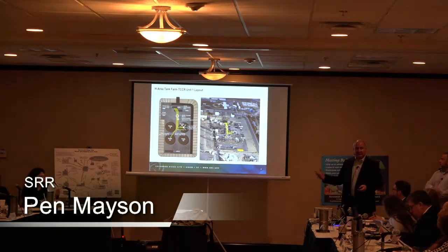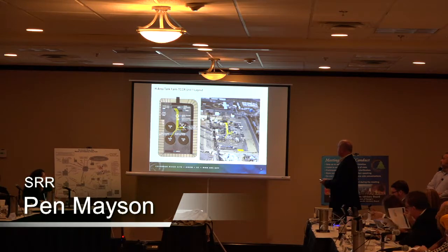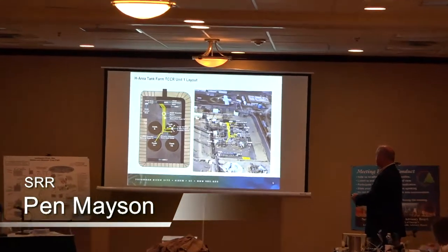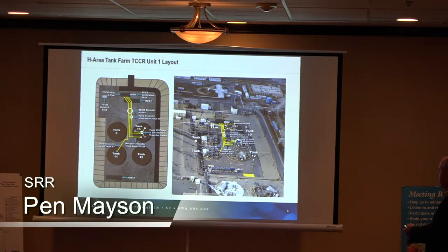Jeff pointed out, he's already talked about H Tank Farm. I'll now zoom in on the 9 through 12 series of tanks. This is an actual picture of the tank farm, and you can see a highlight there. Our ticker unit is going to be placed in this area. You can see it right there. That's the actual processing skid. We'll have an adjacent ventilation skid that I'll show you pictures of in just a second. Control skid will be off to the side.